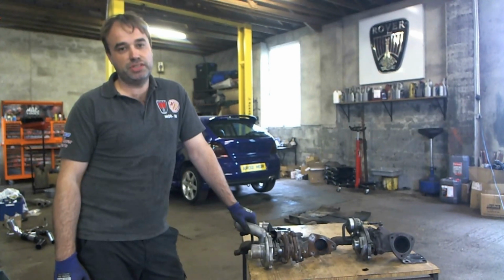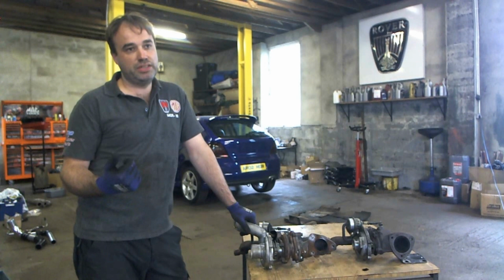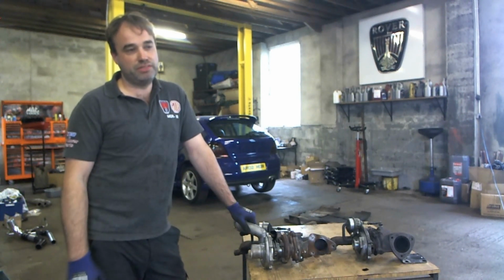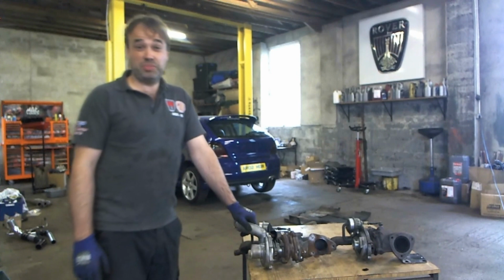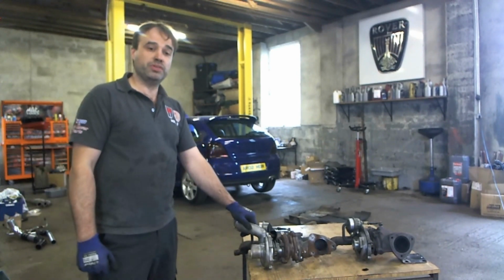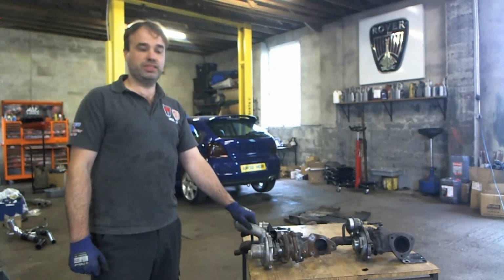it's got the usual mods. It's got the SCI injectors, boost increased and a remap, and obviously your air and exhaust, and the car goes well. I think it made about 160 brake on the dyno to 260 foot-pound. So pretty good going for an L series.